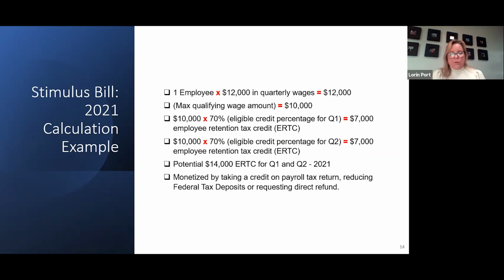And now with the new stimulus bill for 2021, for those first 2 quarters, same example, $12,000 in quarterly wages. Again, the maximum qualifying amount is $10,000, and you get 70% of that for Q1, as well as 70% of that for Q2. So that's up to $7,000 per employee for each one of those quarters. So that's a potential of $14,000 times the number of eligible employees for Q1 and Q2 of 2021. So again, as I said, it's monetized by taking a credit on your payroll tax return, which reduces your future tax deposits, or you can request a direct refund.